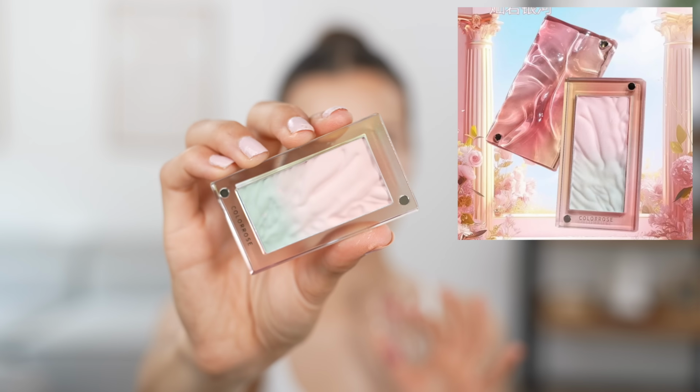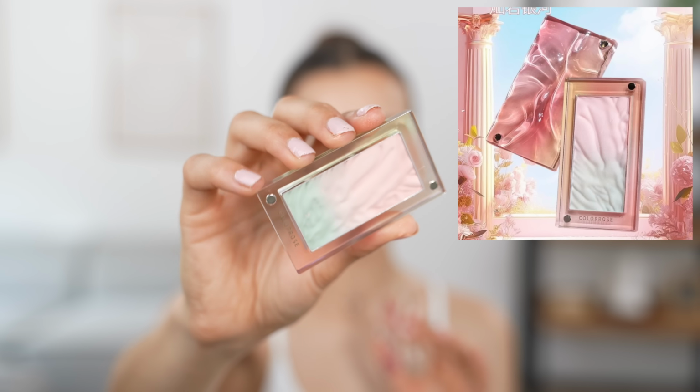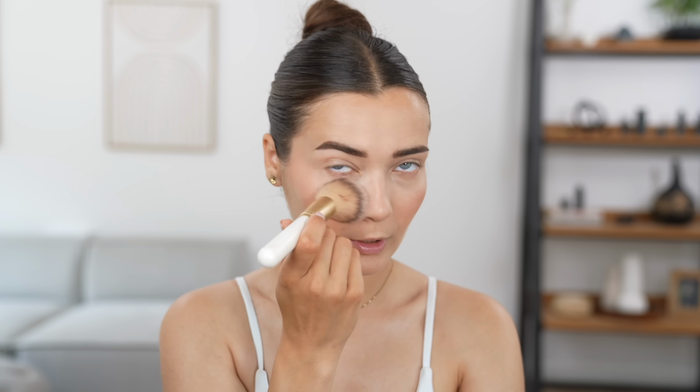Oh my goodness. This blusher is so cool, but also slightly scary because it's very, very light on one side, and then the other side, it's green. Like, who uses a green blusher? I mean, perhaps when you swirl the two together, it makes the perfect blush shade. I don't know. I'm just gonna go in and basically use that to set down the previous blusher.